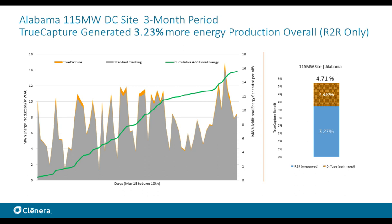Again, this is just the row-to-row TRUECAPTURE, so the undulating terrain, operating one row independent of its neighbor. We have not yet enabled the diffuse light aspect of TRUECAPTURE, which, as Dan and Venkata described, is when the modules go to a more horizontal position during diffuse light conditions. The modeling that we performed at this site does show a potential for an additional percent or 1.5%, maybe possibly even above that, in addition to the row-to-row TRUECAPTURE. So overall, from the period that we've had this enabled, we would be expecting somewhere on the order of 4 to 5% energy gain by utilizing TRUECAPTURE. Pretty significant.